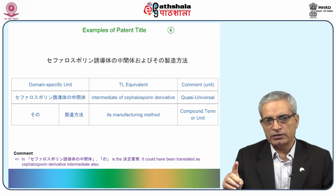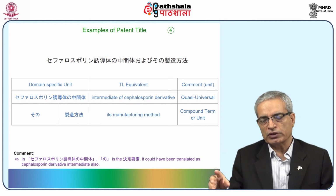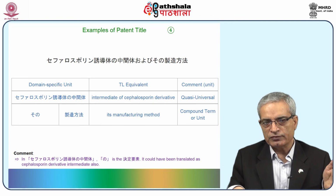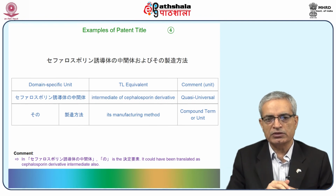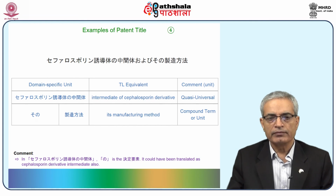Now, when we say chukantai oyobi sono seizo ho, both are nouns. So it's A as well as B of cephalosporin yudotai. The final translation is intermediate of cephalosporin derivative and its manufacturing method. But let's see how it is arrived at.